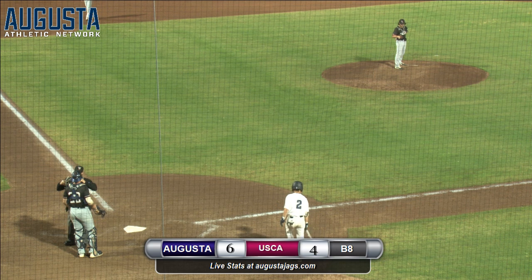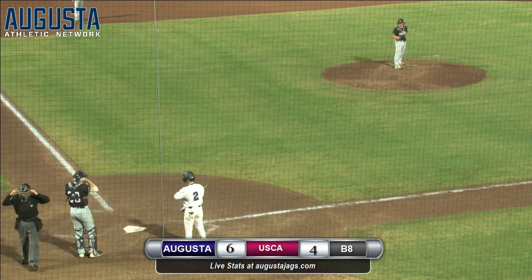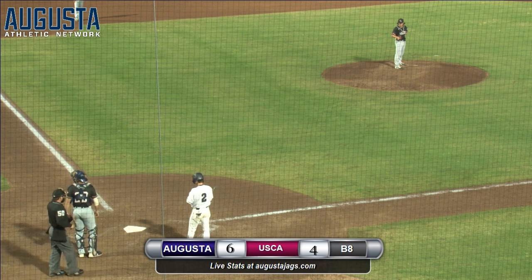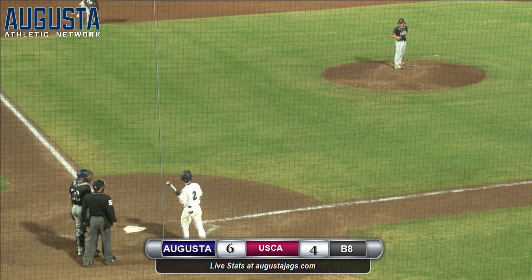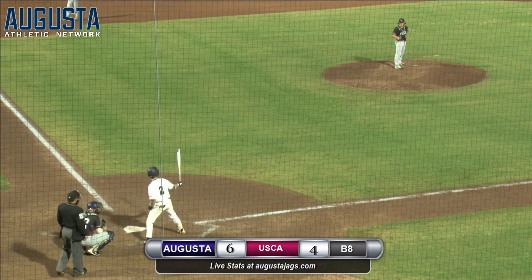We are back at SRP Park. Mason Robertson will lead it off for the Jaguars here in the bottom half of the 8th inning. Jaguars with a 6-4 lead. Blake, this has been an outstanding game.